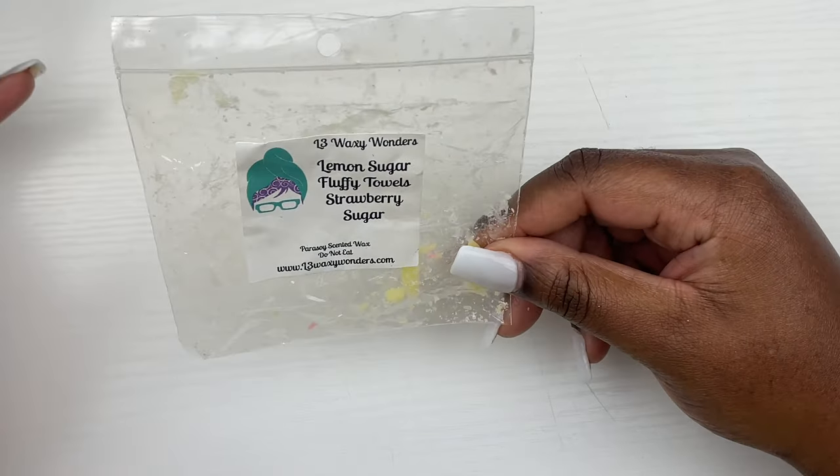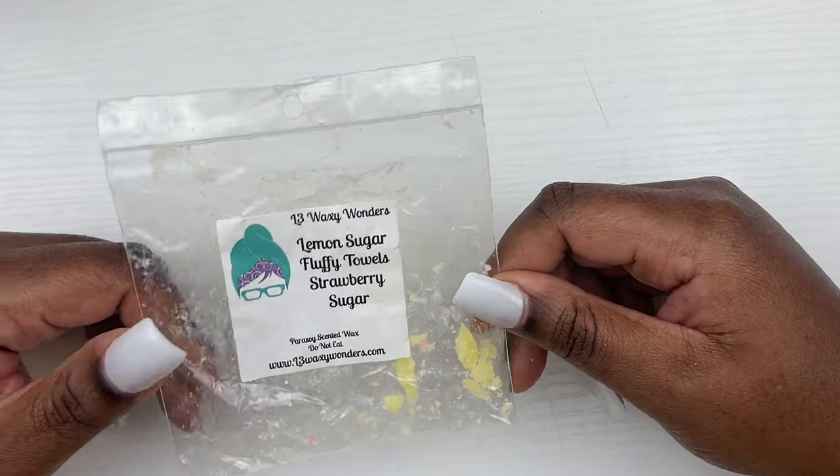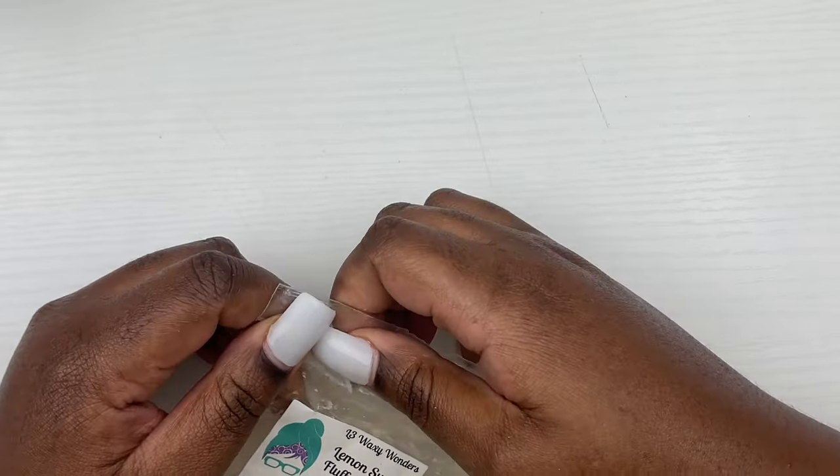So there's that. From L3, we have lemon sugar, fluffy towel, strawberry sugar. This was such a good bathroom scent. That fluffy towels note and that lemon is perfect for the bathroom. Like, I mean, come on. So good.